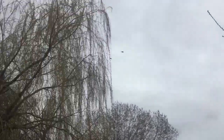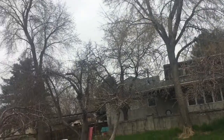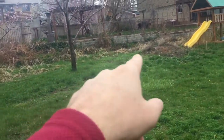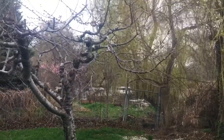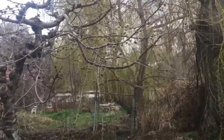You know, these ducks think I'm in their house. They live in this little stream here in the springtime. This cherry tree is thinking about it.